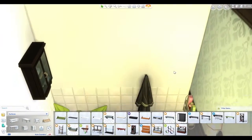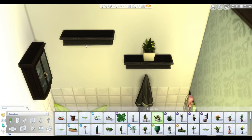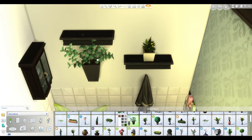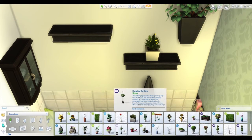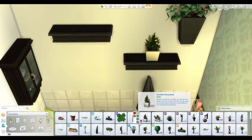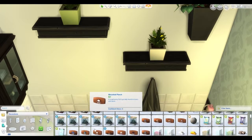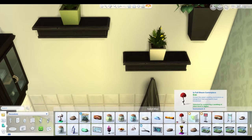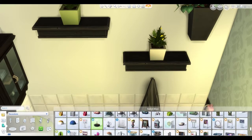I love the Victorian tubs. And here I go trying to fill out the space a little bit more with clutter and flowers. I think I use that square plant a lot because it's one of the only plants that you can place on shelving, on surfaces. So if I had an ask list, there would be a lot that I would ask the EA devs to create, but more stuff to put on shelves and surfaces would be really, really nice.